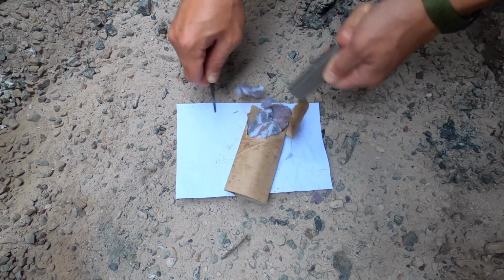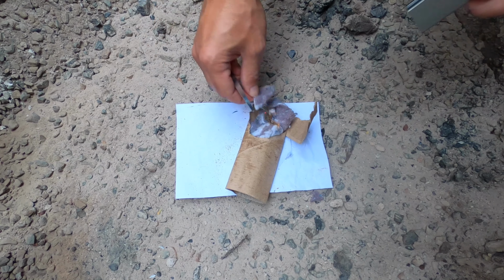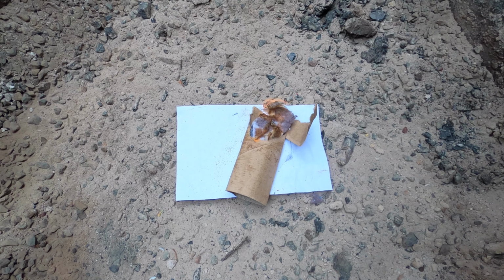I just try to have some fun with it, and I'll try different stuff to get sparks, flint and steel, and little strikers, and it's just fun. But when I wake up first thing in the morning and I'm freezing cold, I don't mess around. I'll go right to the lighter or the matches and take care of it.